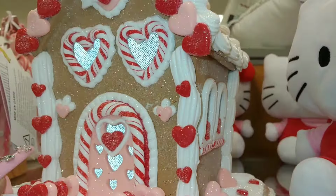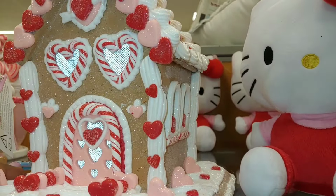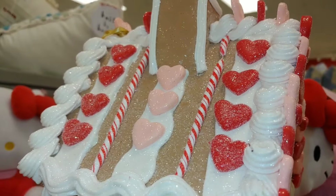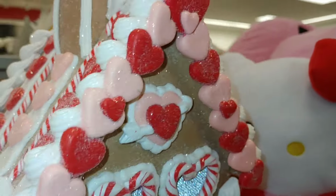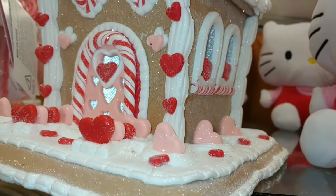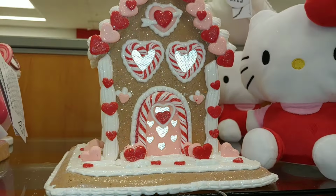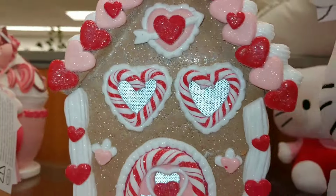I've always used candy canes in my background displays through my videos. I've always used that decoration for Valentine's, so perfect for me. Another one. Look at all the icing. Look at all that sugary sweet detail to it. So cute. I'm gonna have to put music over this video because the music's loud above me. And it's a light up. I don't know if you can tell. I think it's a reflection.